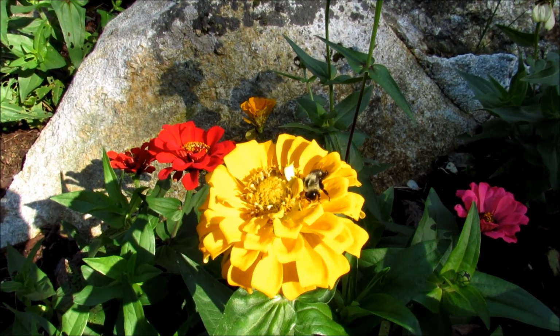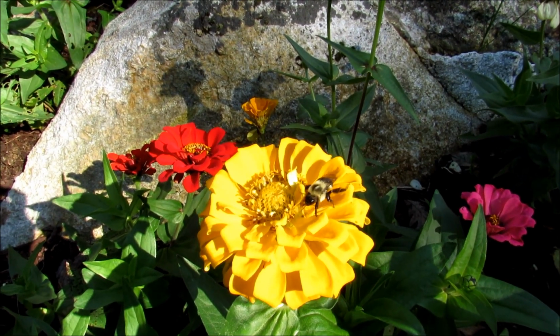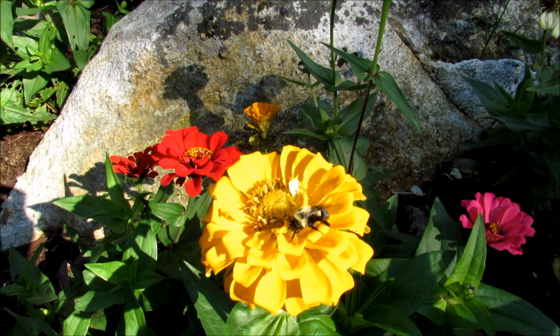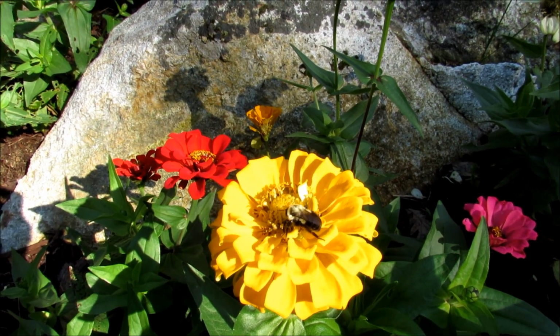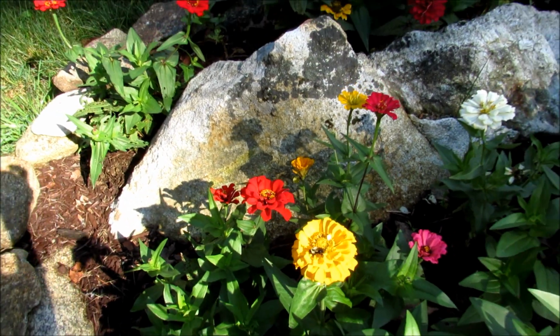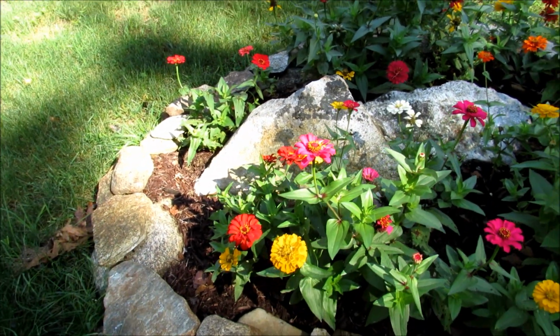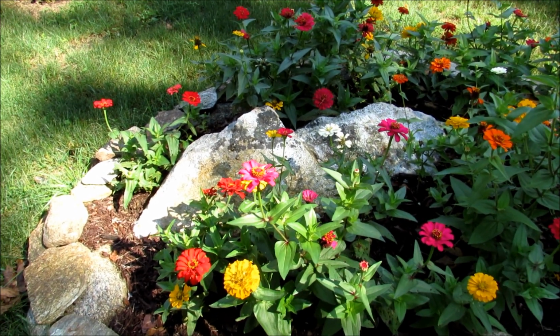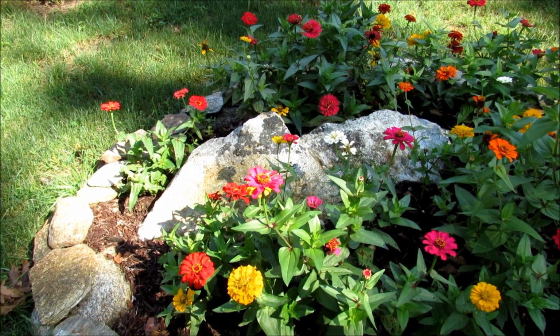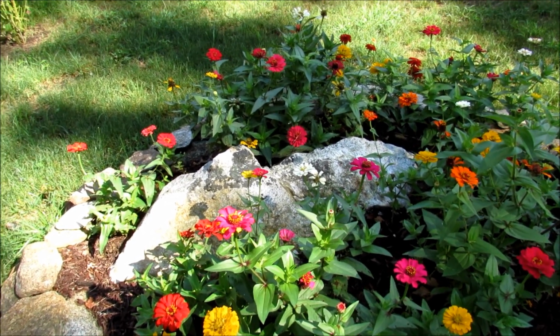Now, as soon as the sun warms him up a little bit, he's going to start moving. Oh, there he goes. There he goes. He was sleeping the whole time I was out here setting up the camera. Now he's starting to move around because the sun just started shining on that flower. I guess it warmed him up.